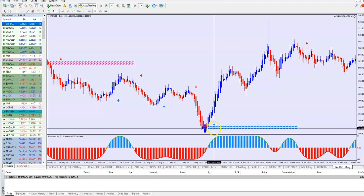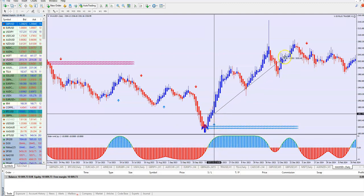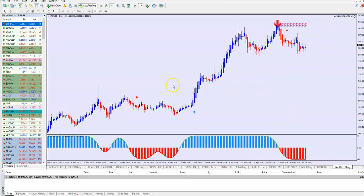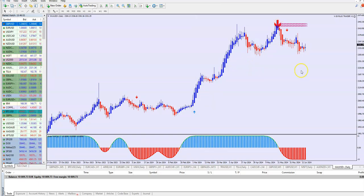This is fully not repainted. You have this blue over the zero, and you keep it until the next red here, or maximum, guys, until the next opposite arrow. Then again here, and you will trade until the next opposite arrow. You will make 370 pips. So this is on the daily chart, gold.